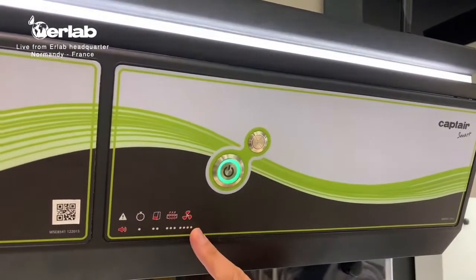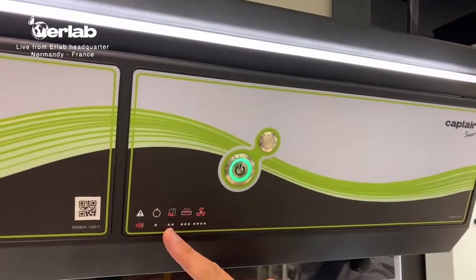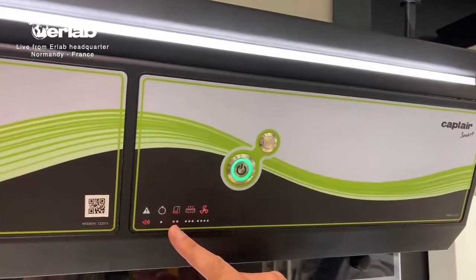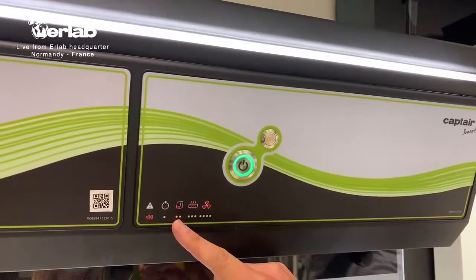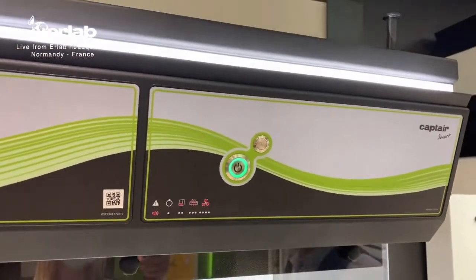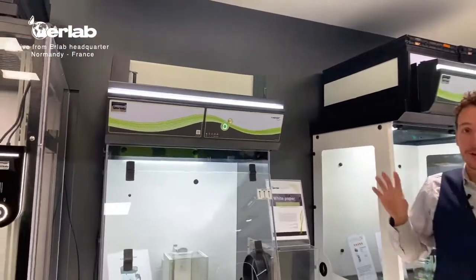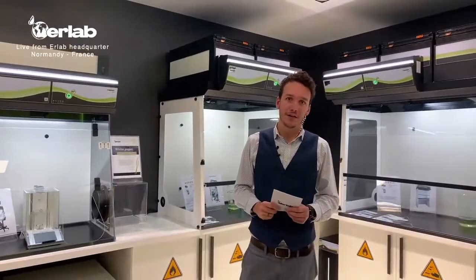You see different pictograms, and when you hear different beeps, you will get an indication of what's happening with the fume hood, what the status of the fume hood is. So 2 beeps, for example, will mean that the airface velocity is dropping, 3 beeps when there is a filter saturation, and 4 beeps when there is a fan failure. So that's the Smart technology, which is equipped on the whole Captair Smart range of fume hoods that we have here.